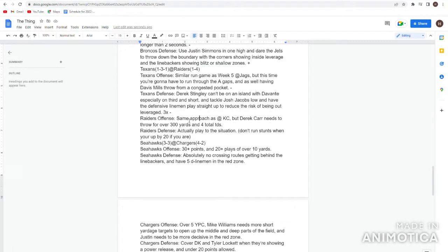Let's get to the Raiders. And for Vegas, same approach as against Kansas City, but Derek Carr needs to throw the ball for 300 yards or multiple total touchdowns. I think Josh Jacobs tells the whole story.